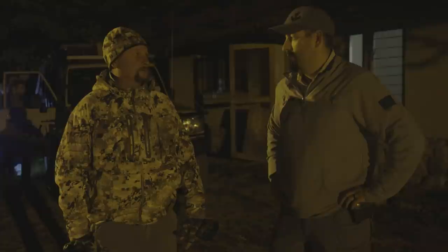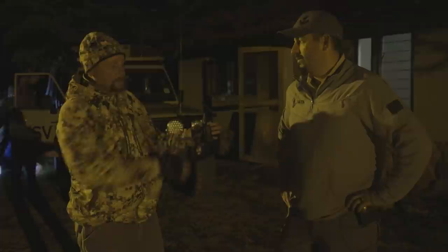So our plan this morning is we're going to drive down the boundary road with the Chobe National Park and look for a nice big bull track that's crossing in. Hopefully we find two, three bulls together, and we can get down and start tracking.